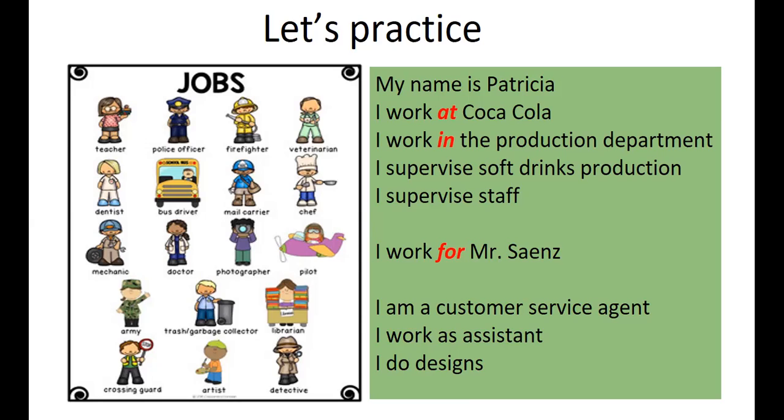Van a decir, my name is, su nombre, I work at, trabajo en X lugar. You, if you don't want to say your real workplace, it's okay. Si usted no quiere mencionar su lugar de trabajo verdadero, está bien, puede utilizar otro. I work in, and you say the department, you mention the department, and explain what you do. Y nos dice, ¿verdad? ¿Qué hace?